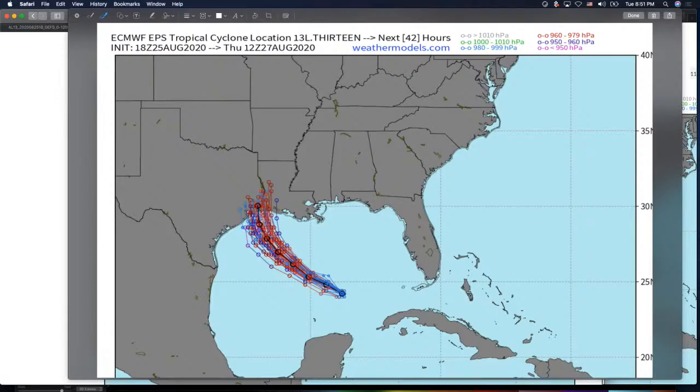Something else that's interesting too is the current initialization. Yeah, would favor something like this. Current storm location, current intensity, something like this, which is kind of what we just talked about a little bit ago. So the ensemble's west of the operational, which means that the 0Z can come back west a little bit. This is west of the NHC storm track. It's east of our storm track. It's in the middle between NHC and ours. But again, some of these stronger storms are farther west.